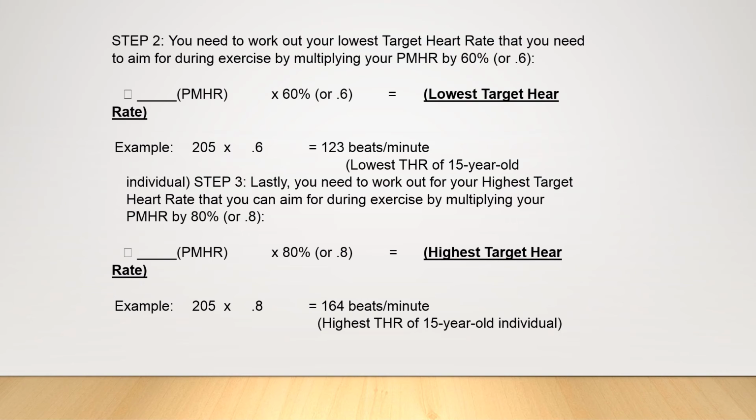Step 3. Lastly, you need to work out your highest target rate that you can aim for during exercise by multiplying your PMHR by 80% or 0.8. Example: 205 times 0.8 equals 164 beats per minute. So that is the highest THR of a 15-year-old individual.